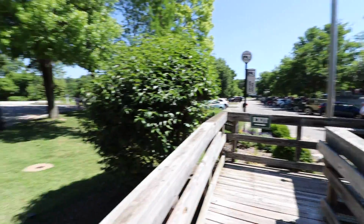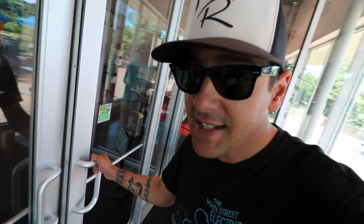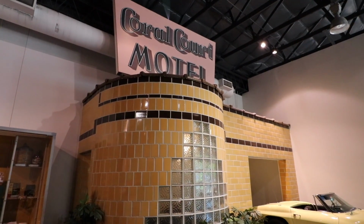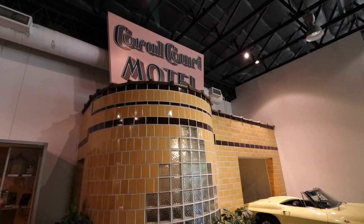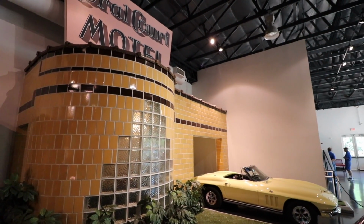But as much as I love miniature trains and push carts, I've got to admit to you, that's not what I came here for. I came to find a piece of Route 66 history. And here it is, the Coral Court Motel. Or should I say, what's left of the Coral Court? This old school streamlined motel, which was advertised as ultra modern when it was built in 1941, was a very famous stop in the St. Louis area on Route 66.